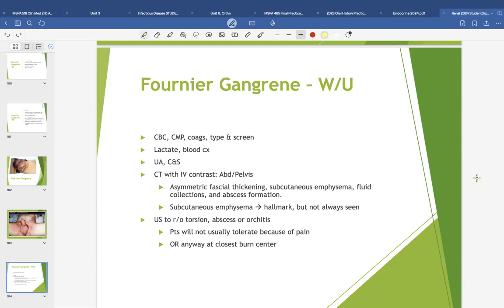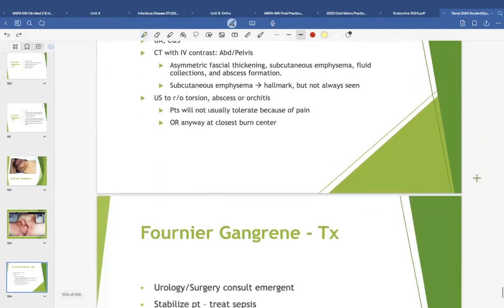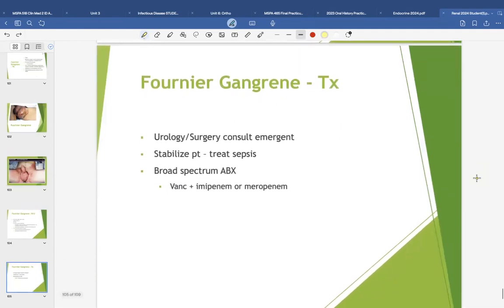Usually the clinical diagnosis, if you're really worried about that, get the OR activated. But yeah, the CT with contrast can allow you to get the surgery more easily. An emergent consult with urology and surgery, stabilize the patient, give them broad spectrum antibiotics.